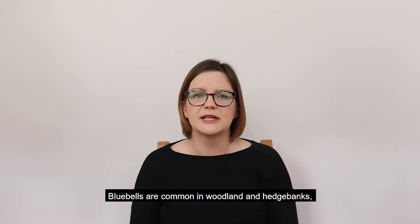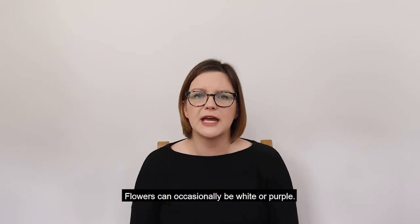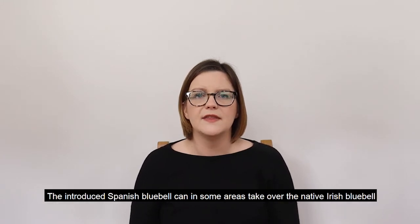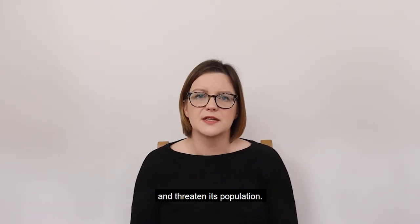Bluebells are common in woodland and hedge banks, often carpeting the ground with bell-shaped blue flowers in spring. Flowers can occasionally be white or purple. The presence of the plant indicates long established woodland. The introduced Spanish bluebell can in some areas take over the native Irish bluebell and threaten its population.